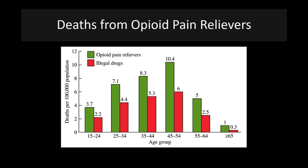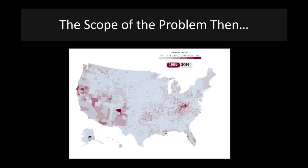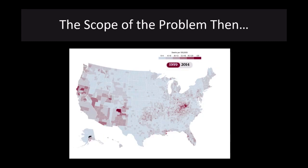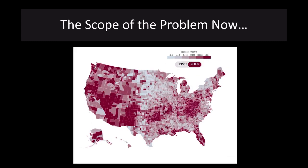If we look at deaths from opioid pain relievers, the most at-risk group is actually older adults, middle-aged to older adults, and of course younger adults as well. But 45 to 55 is the range at which that overdose death is most likely. If we compare 1999 to 2014, these are the deaths per 100,000, very isolated. And then now it's a pandemic across much of the rural parts of the United States. If you look at this region right here, the Appalachians have seen really huge problems in this area. And you can also see lots of rural areas as well.